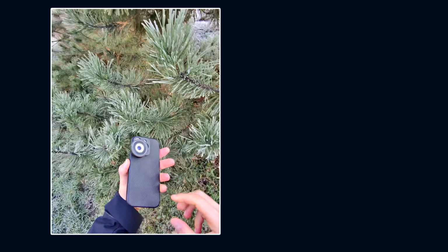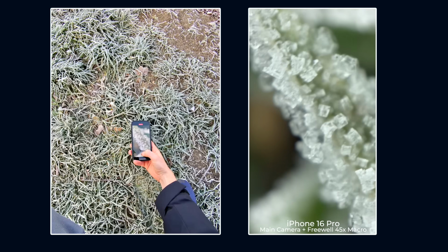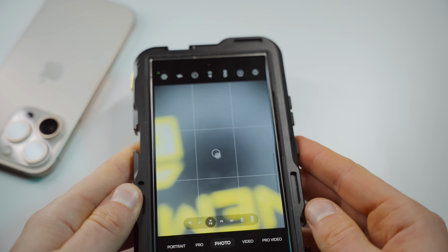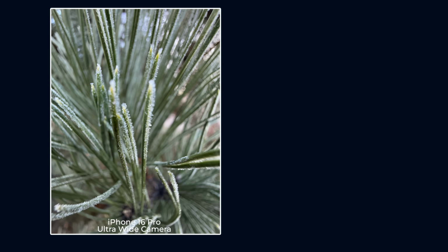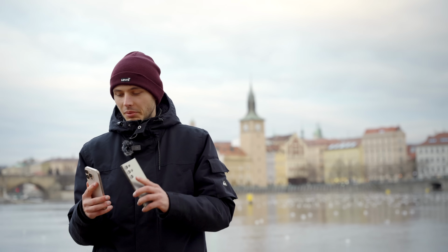Like this one, it's a 45x macro lens, which is crazy. So this lens has a built-in battery and you can zoom in even closer. It's like insane magnification, almost microscope-like. And you do need this light since you really put the lens so close to your subject, which does not allow the access from the outer light. And here you can see the difference. This is macro ultra wide angle camera, just the phone itself, and this is the 45x macro. That's insane.